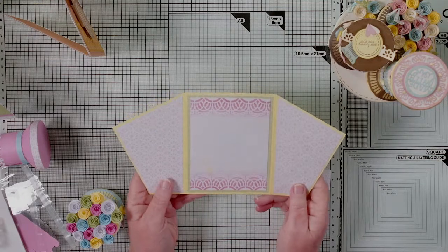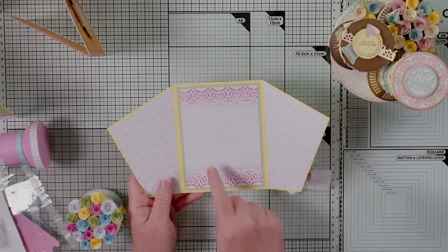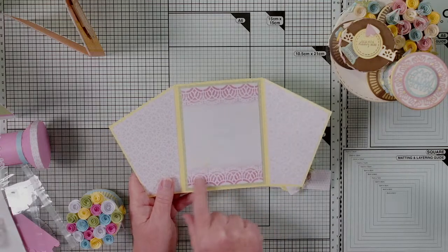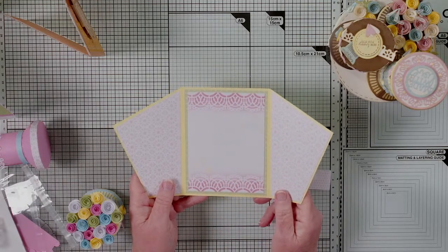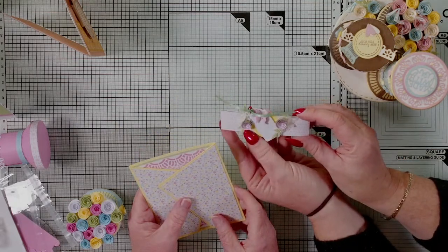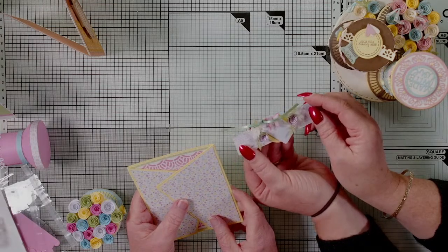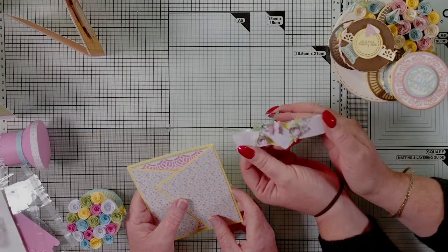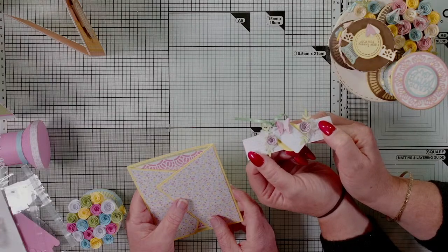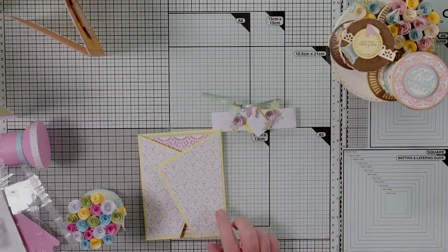Perfect card for when you've had a drink in the office. That's our night time Leo, isn't it? Yeah. Buttons here, she's stamped and a few little flowers there. So pretty. I love how soft that looks with the vellum. The vellum there really just gives it that extra oomph. It's beautiful. Really pretty.